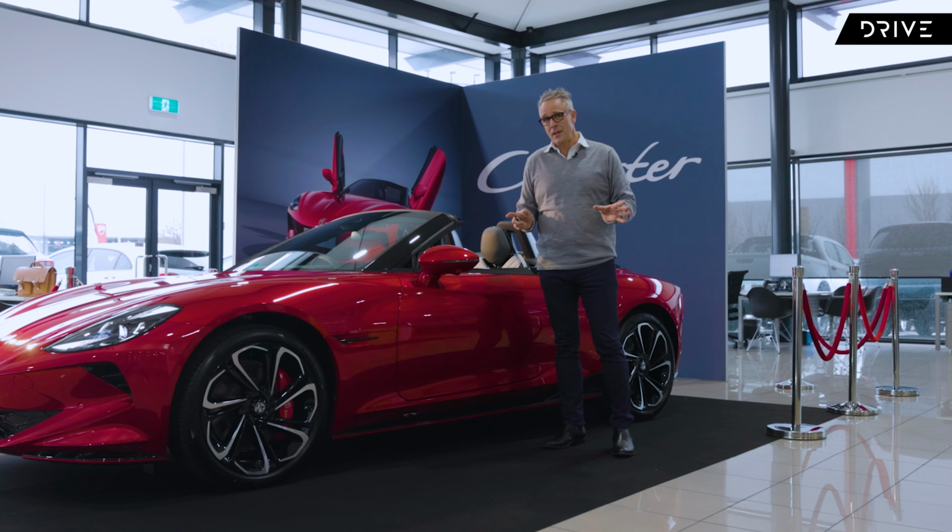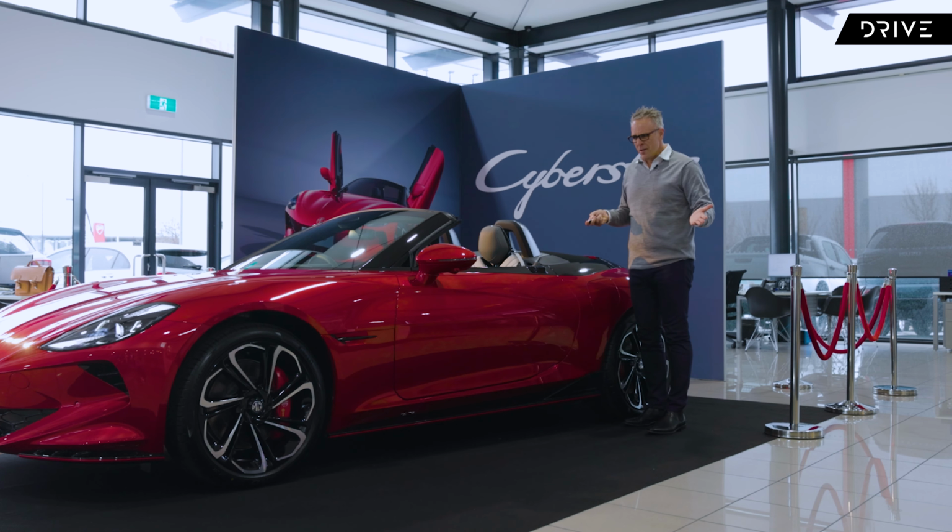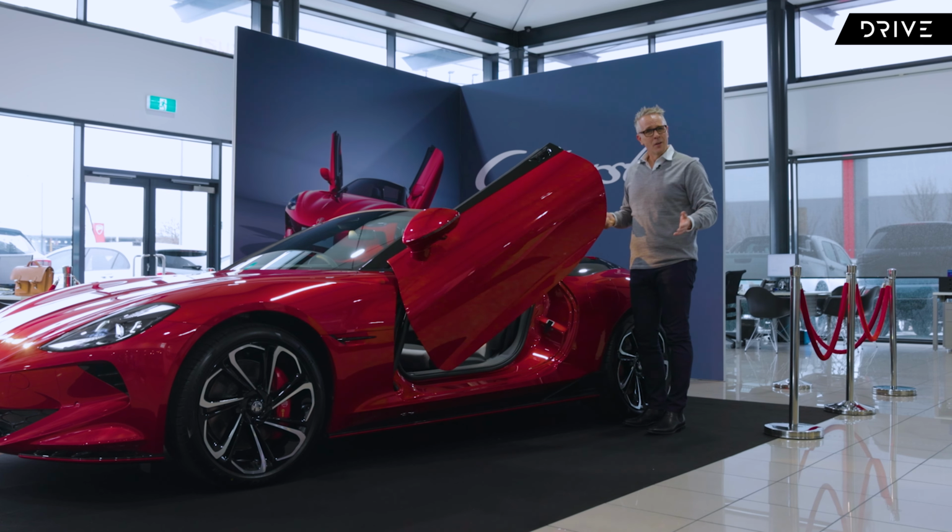We've got some pretty impressive things with this car, and I tell you what, it's not just about driving, but about arriving, because heads will turn whenever you stop in this thing.